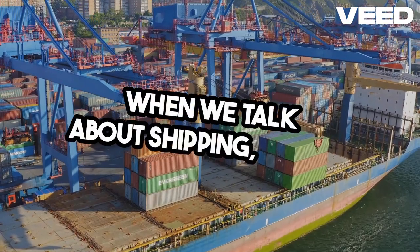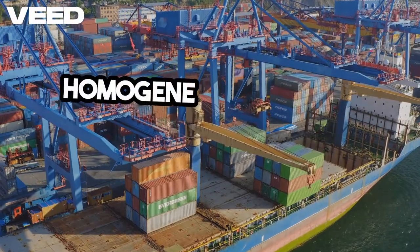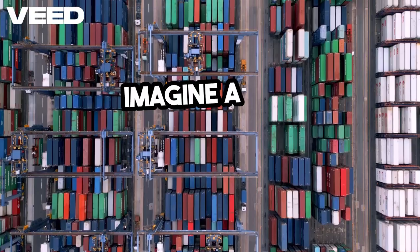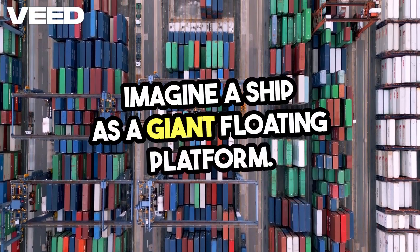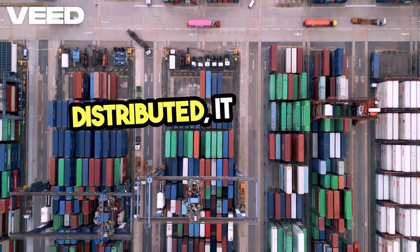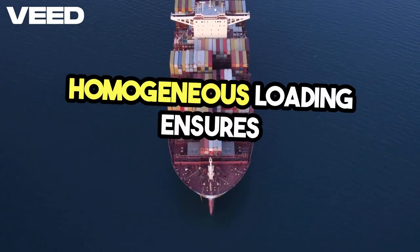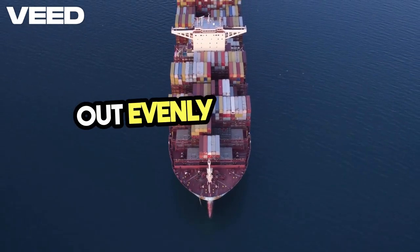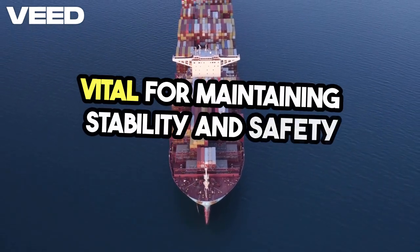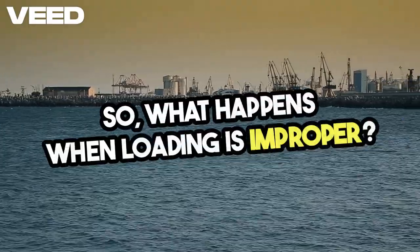When we talk about shipping, one of the most crucial concepts to understand is homogeneous loading, or even weight distribution. Imagine a ship as a giant floating platform. If the weight on that platform is unevenly distributed, it can lead to serious problems. Homogeneous loading ensures that the weight is spread out evenly across the vessel, which is vital for maintaining stability and safety during transit.